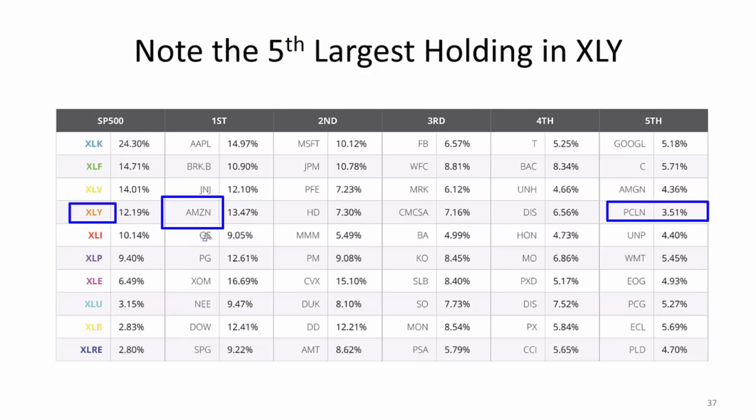But why this is important for you to know is that when XLY has a squeeze and fires long, the institutions are forced to buy XLY, and then when they're buying XLY, that fund has to go and buy those stocks, and guess what the top holdings are? Amazon, Home Depot, Comcast, Disney, all right? And so they go. I thought that was a pretty awesome thing.